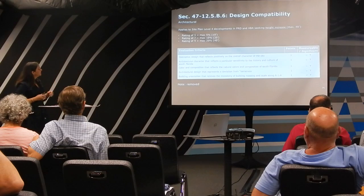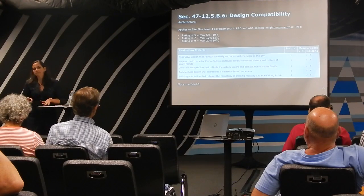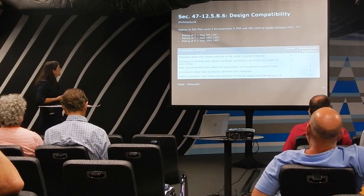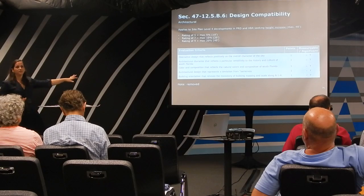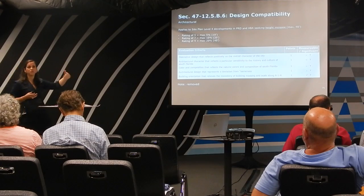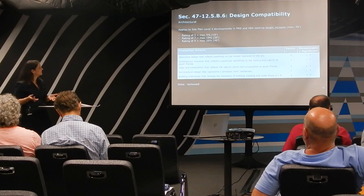The second to last is the architectural design represents the deviation from sameness. What is same to you may not be same to me. And then lastly, the building orientation that relieves the monotony of the building massing and scale on A1A. Well, that's actually dictated or controlled by the beach shadow restrictions that are placed for these two specific districts. Obviously, buildings that face along A1A have to step back a certain distance in order to prevent the shadow from taking away the sunbathing along the beach.